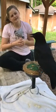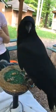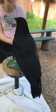Bird baths, water is a really great thing to provide for birds, especially in the winter here. You can get bird bath heaters too, but all of these things do just need to be cleaned.